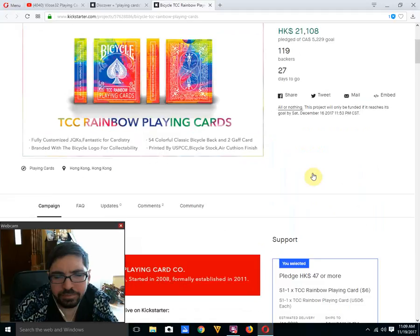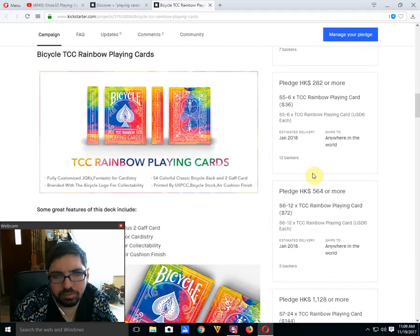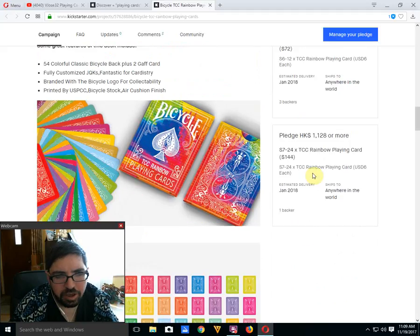We got another project we'll get to as well. And this is what they did. They have made it so that all the backs have a different color plus a couple of gaff cards. Fully customized court cards apparently. Let's see about that.